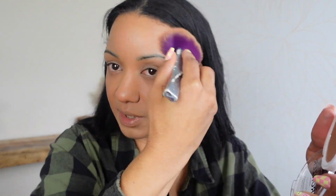So for me, it's not gonna make me look gray or ashy, so I really do like it. And it smells a little bit like chocolate. It's really a good bronzer, very inexpensive as well. Dust this everywhere I added the cream contour. You can build this up pretty nicely as well.